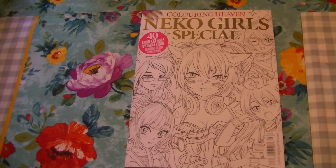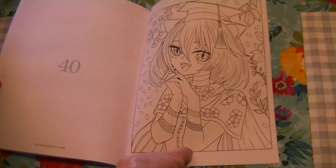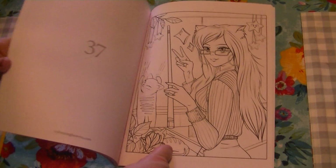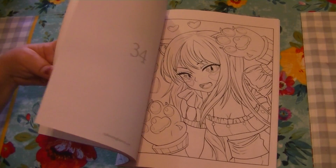Well, we went one day last week, I can't remember exactly what day it was, and they had a ton of them, 3 different issues. They had the Neko Girls, they had Fairytopia, and they also had the Ink House edition, which I already have in the hardback. But I was so excited because I really, really wanted this. And the very first time I saw this flip through on Coloring Heaven's YouTube channel, I was like, these are weird. But the more I looked at them, the more they really appealed to me.